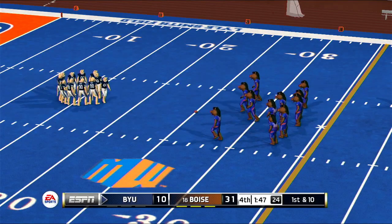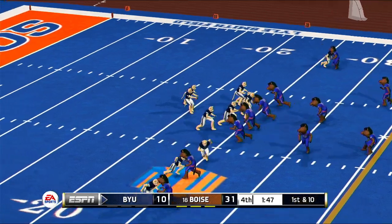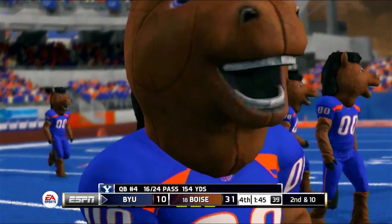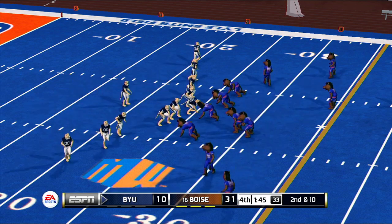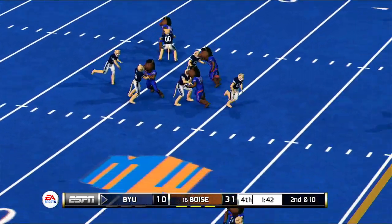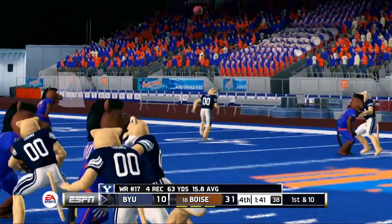So now both teams come trotting back out onto the field. They'll spread the field with five wide. Throws incomplete, intended for his wideouts. From their own 25-yard line, second down. Just under two to go in the game. Makes the grab and steps out right away. That makes it first and 10.